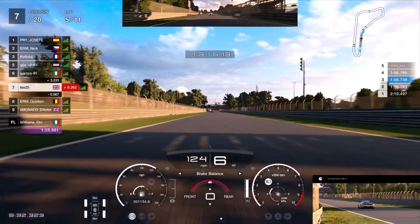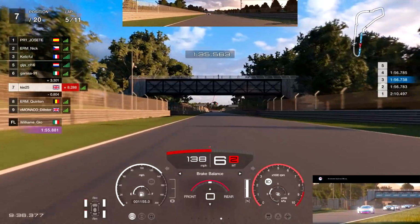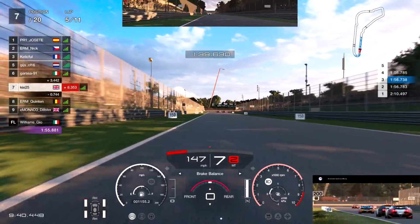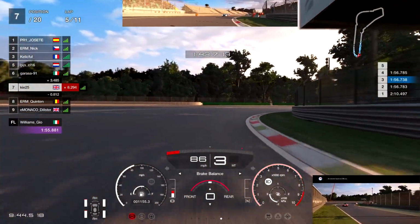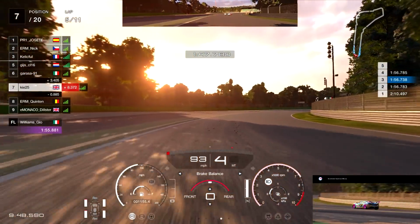So far, quite an eventful first 5 laps in this race. You can see it's been a lot of people making mistakes. We've had 2 overtakes, putting ourselves now up to P7. We drove pretty well. We've kept out of trouble. We've done the 2 moves that we needed to do with some very late braking, and two nice moves there to put us up to P7.